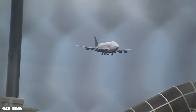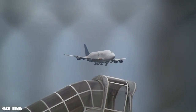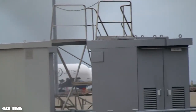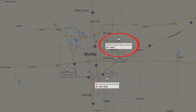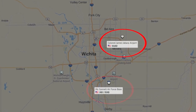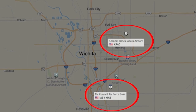There was one remarkable accident with Dreamlifter. On November 20th, 2013, the plane operated by famous cargo company Atlas Air accidentally landed the aircraft on the Colonel James Jabara Airport, Kansas, in the United States. The plane was originally supposed to land on McConnell Air Force Base, just 14 kilometers away from its destination.